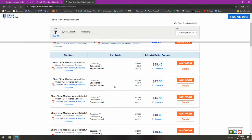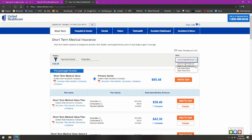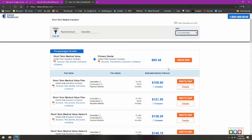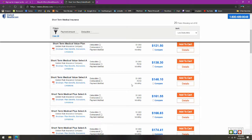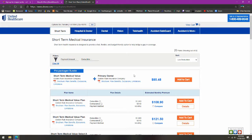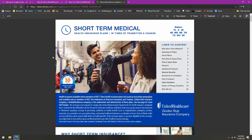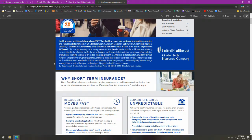So looking here at short-term plans, you can get low monthly payments, but these are ridiculously high deductibles. If we switch to lowest deductible, they've still got 1,000 as the lowest. And if you want to see about the benefits in their brochure, you get a nice long 18-page document. The other problem with short-term plans is that they traditionally cover less than health insurance.